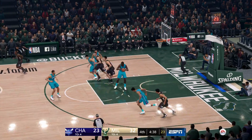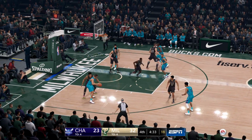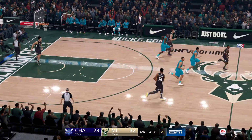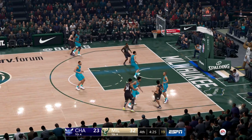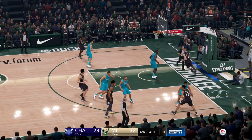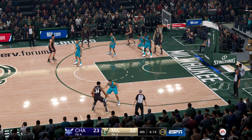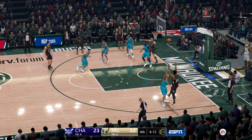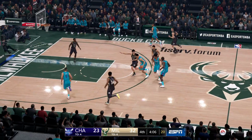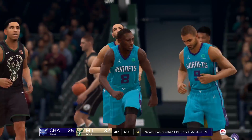Adetokunbo. That's not his range. It's no good. Short jumper won't go down. Giannis with it up top. It's a 9-point lead. Brogdon can't connect. To Adetokunbo. Brogdon. 5 on the shot clock for Milwaukee. Giannis shoots. Hornets have the rebound. Miles Bridges to Batum. Nikola Batum. With that, he's 5 for 9.